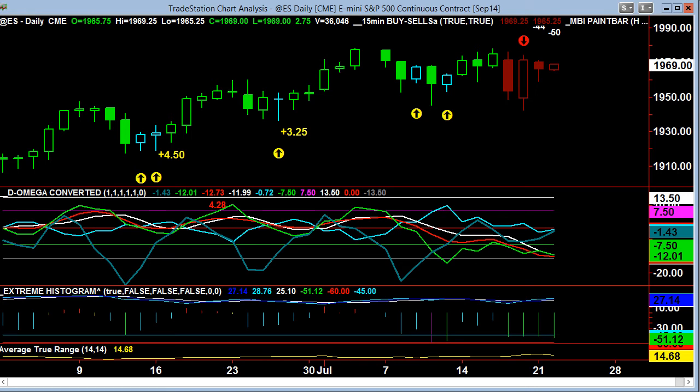This report is for the 22nd. Take a look at the chart. We were expecting that this was not a pretty configuration and that we would get some weakness from it. And sure enough, we did. We weren't overly concerned because we could see that there was the potential for this slight pivot with the nice readings here from the extreme histogram. And we figured somewhere around 1960.